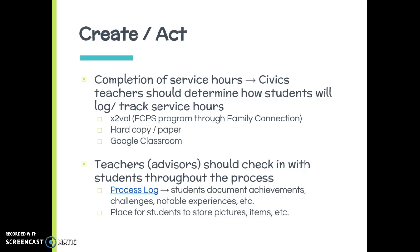It is also important that students or advisors check in with students throughout the process to ensure they are continuing to work towards completing the service hours. The process log is a helpful way for students to reflect on their learning as they move through the project.